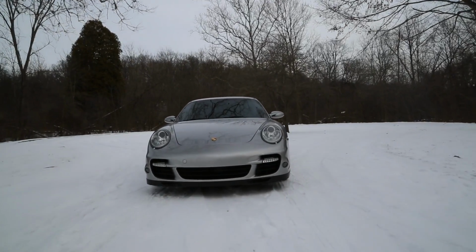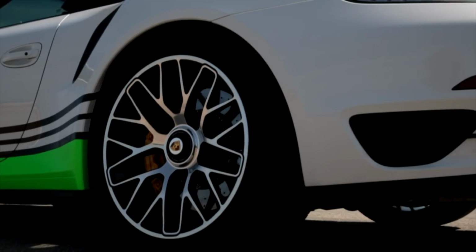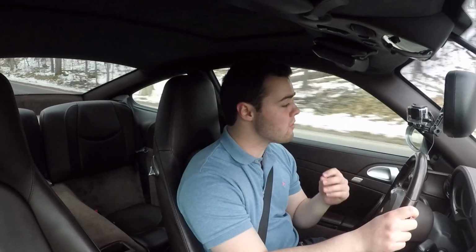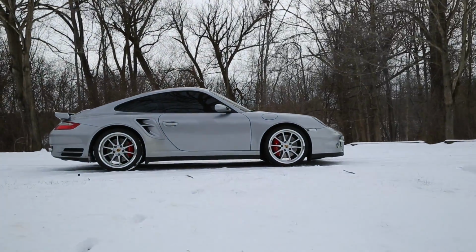I remember when we reviewed the 2014 Turbo S, a lot of people were confused when we kept saying 991. That wasn't a mistake. It's actually both 991 and 911. So what do I mean by that? Well, the number that a lot of people aren't familiar with, 997 or 991 in that case, is the internal code used by Porsche that designates a certain range of model years. So let's take a run back through history, shall we?